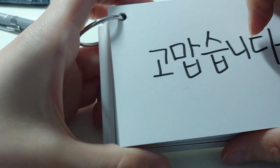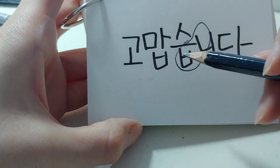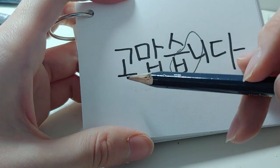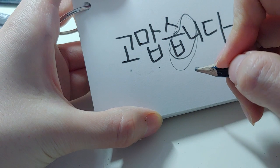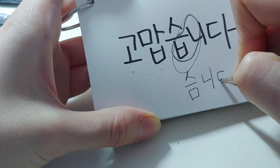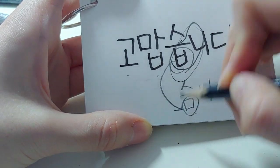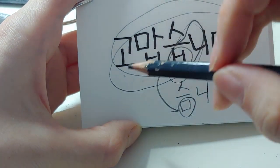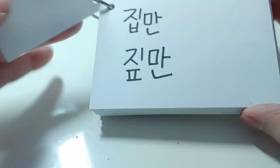And the most typical example of 비읍 받침 and 니은 consonant is this one. So this is another way of saying thank you. So this one is 고맙습니다. So it's not 고맙습니다, but 고맙씀니다. So 비읍 받침 becomes 미음 받침 sound, therefore making it a lot smoother to pronounce. 고맙습니다.